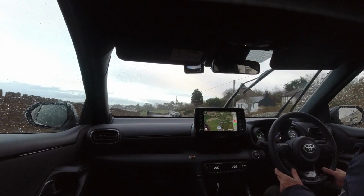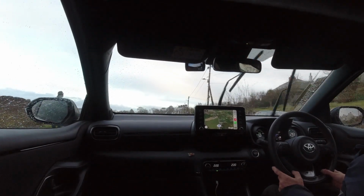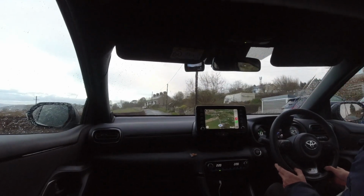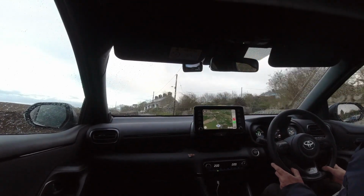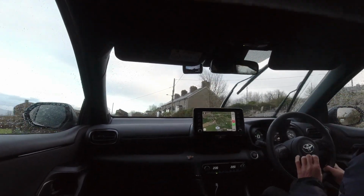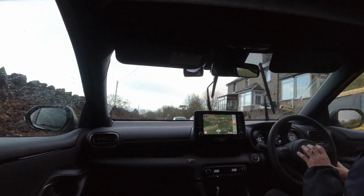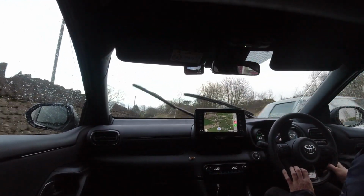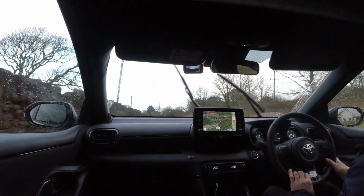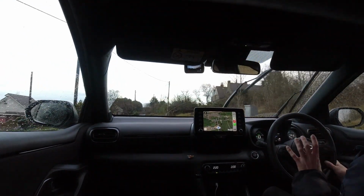If you can stretch your budget to buy a GR, please don't hesitate to do it. It's a nice trim package. The car's just right. If you didn't know, you weren't into cars, and you didn't realise Toyota made the 2-door homologation special GR, this is special enough to stand out from a normal Yaris.